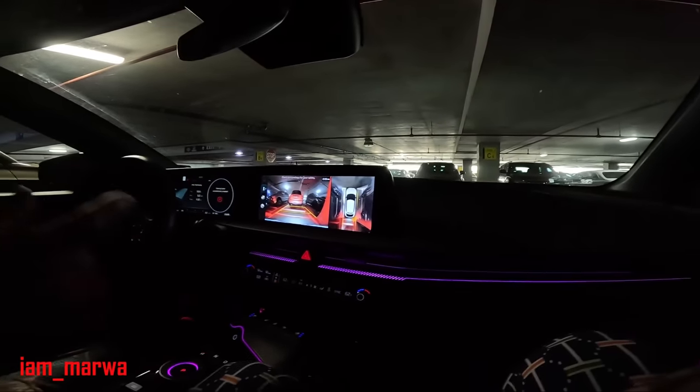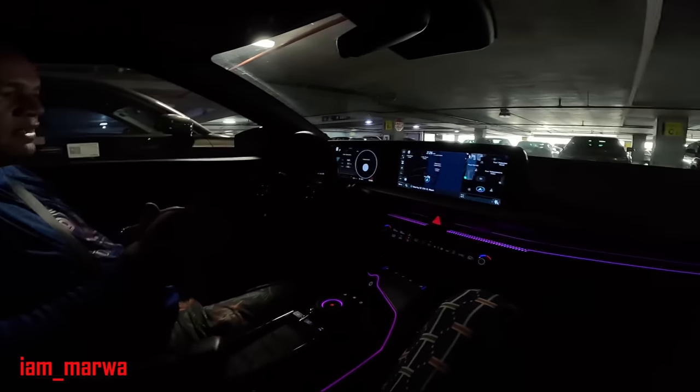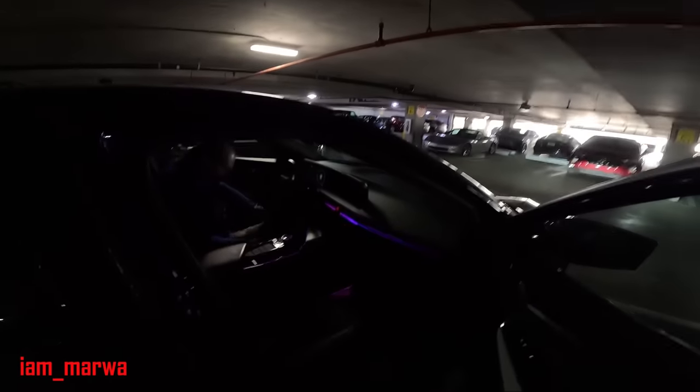And all I do is hit park, open the door, and it shuts down. So automatically once you open the door, it shuts down. Yeah, it goes in park. Hey, I'll do a review of this car. Super EV, guys.